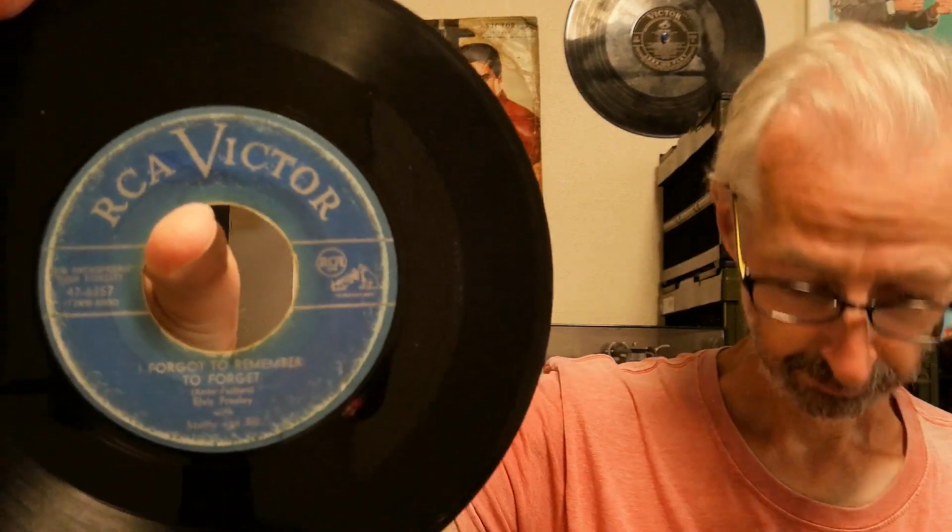And the only other thing I have related to those early singles, the early RCA ones, is a very, very rough copy of Mystery Train from Canada. So the first Canadian singles were released on this blue RCA Victor label, Mystery Train, and I forgot to remember to forget.